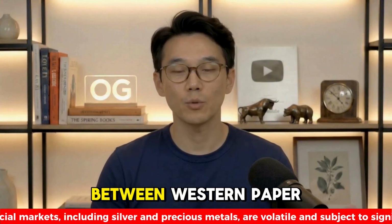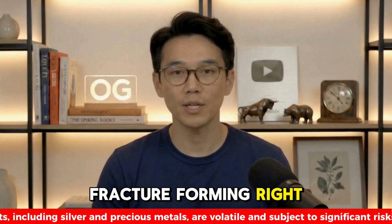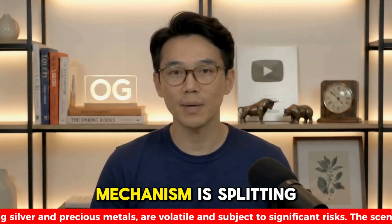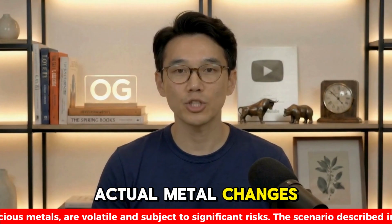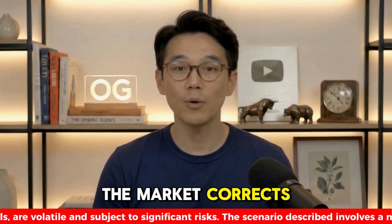The price gap between Western paper markets and Asian physical markets is the stress fracture forming right in front of you. So what does that tell us? It tells us that the market's pricing mechanism is splitting into two realities, one where contracts trade hands electronically, and one where actual metal changes custody. And when those two realities drift too far apart, the market corrects violently.